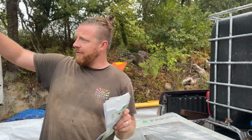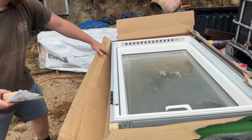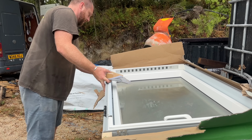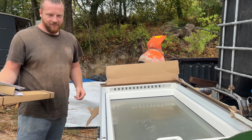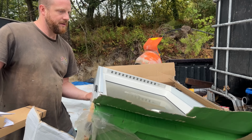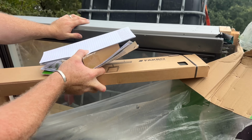So that's the inside. And then we've got a fixing pack, so we don't use that. And then the other side's what's important. Essentially that's the inside and then that's the outside. Nice!